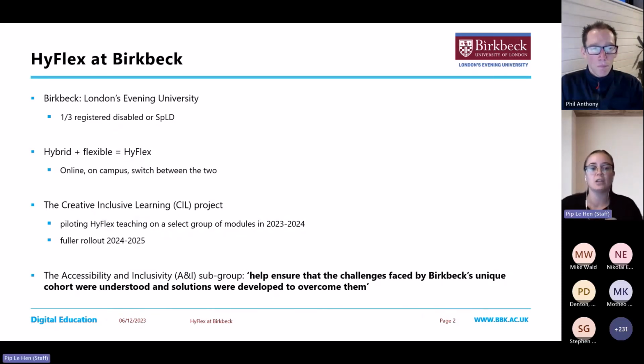So the Creative Inclusive Learning project was set up because we're implementing HyFlex teaching across most of the estate. We're piloting HyFlex on a certain group of modules this year, and then we'll be rolling it out to more modules next year. But the accessibility and inclusivity subgroup was set up to help ensure that the challenges faced by our unique cohort were understood and solutions were developed to overcome them.